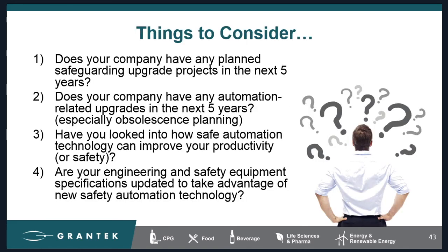So a few things to consider moving forward. Does your company have any planned safeguarding upgrade projects in the next 5 years? If you have any upgrades that you're looking at, once again, you may want to consider looking at the control system at the same time, not only from a cost perspective, but also finding out what else it can do from a productivity standpoint.